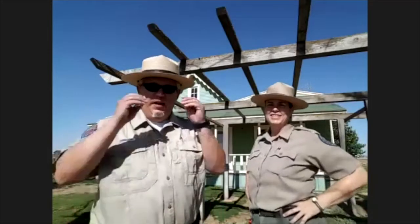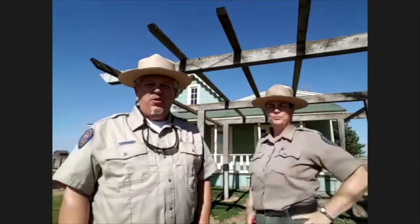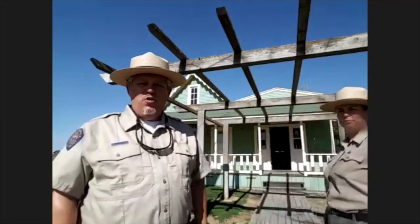Winding country road. Well, welcome to Colonel Allensworth State Historic Park. I'm Steve, this is Jerilyn, and we're going to be taking you through the house behind us, which is the home of Colonel Allen Allensworth, the namesake of our park. Jerilyn, lead the way, and I'll run the camera today.